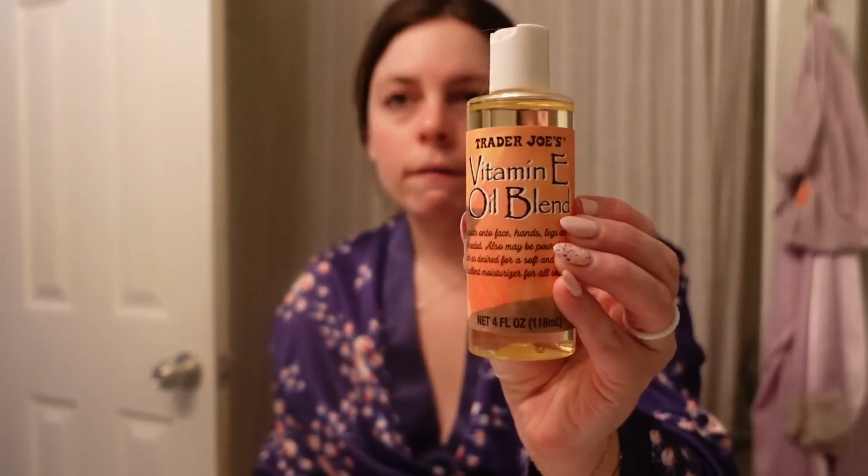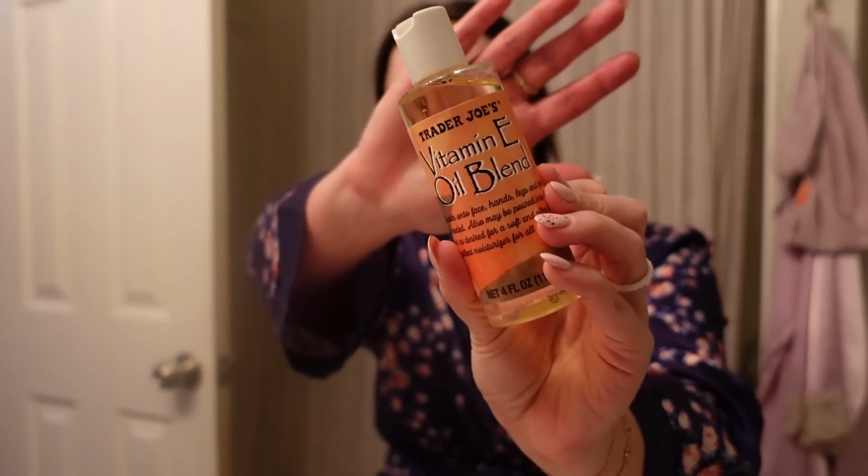sometimes the one from e.l.f., and then I follow it up with the vitamin E oil. This is just the Trader Joe's one. I really like this, and I just do a few drops and press it into my face, and I look like a glazed donut, and it's such a good feeling. Tretinoin can be kind of drying for the skin, so I just like glaze it up on those nights and try to do as much as I can.